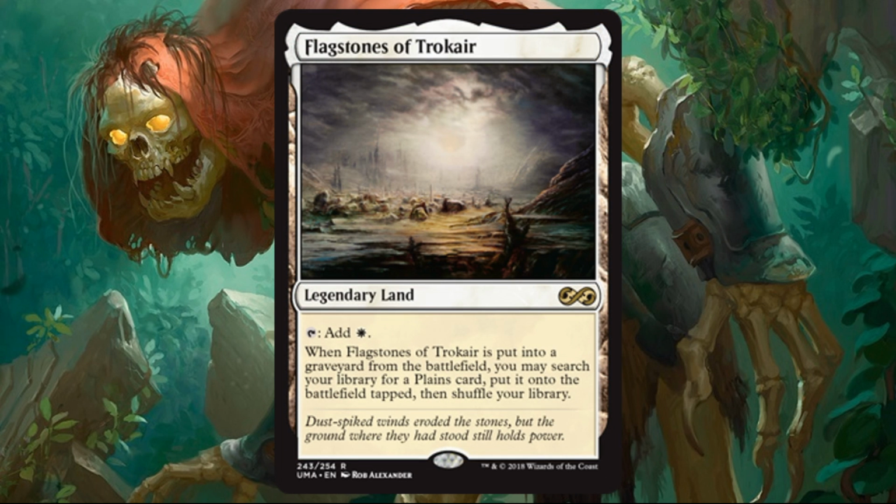Flagstones of Trokair. I really thought we'd see this one in the set, and here it is. Time Spiral, never been reprinted after that, and it will cost you about $19 or $20. Foils over $60 at this point. This does sometimes see play in Legacy Death and Taxes, and in Modern in those mono-white Martyr decks.